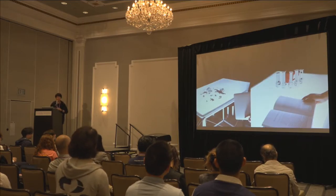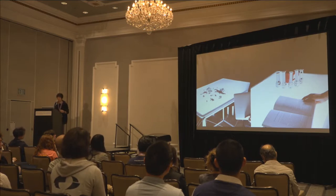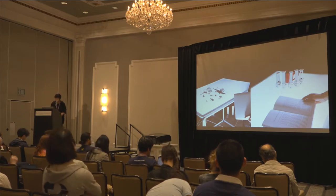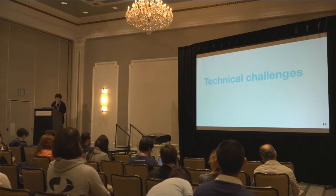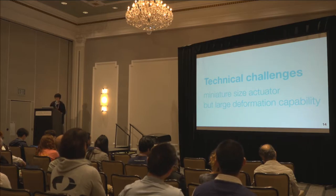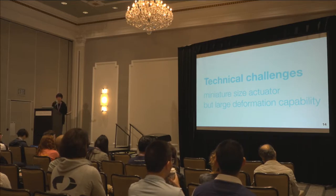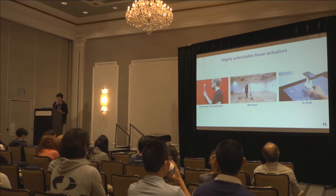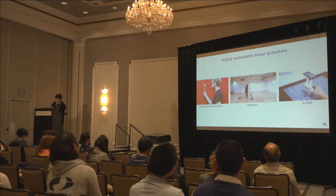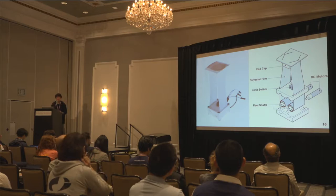We also think that leveraging this shape transformation capability could enhance affordances or provide a more ubiquitous assistant. But to enable that, we have technical challenges: we need a very miniature linear actuator that also has a large transformation capability. To solve this problem, we took inspiration from recent highly extendable linear actuators, such as pneumatic wheel, Morpheus, and Giraffe, to invent a novel miniature wheel actuator.